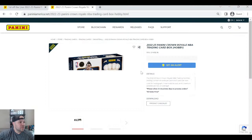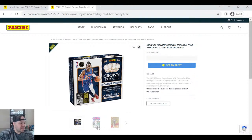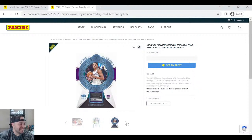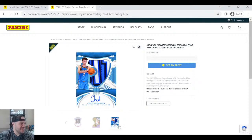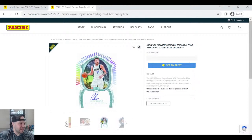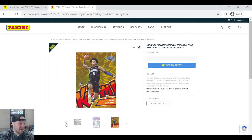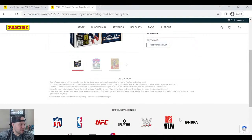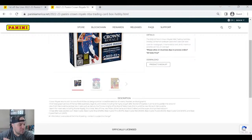We got Crown Royal. Are they going to give us the secret code for the kabooms this year? Is everyone going to be going for these? I want that code. It's crazy that there's stuff like that you can figure out where the hits are at. It's like in those Disney boxes where they say the hits are all on the bottom of the box. So you got to mix them up if you're doing a break or selling the packs. I could be wrong with that. I don't know who was telling me that.